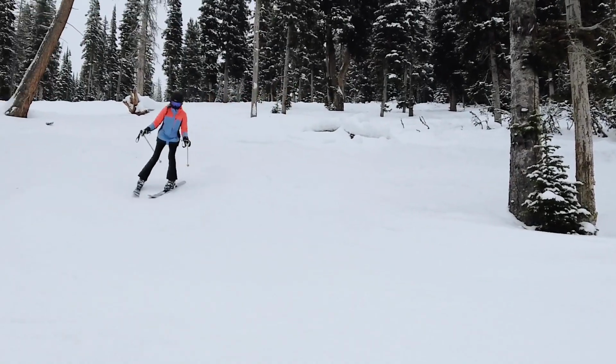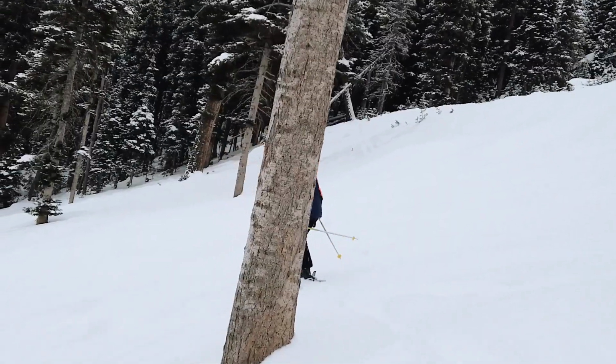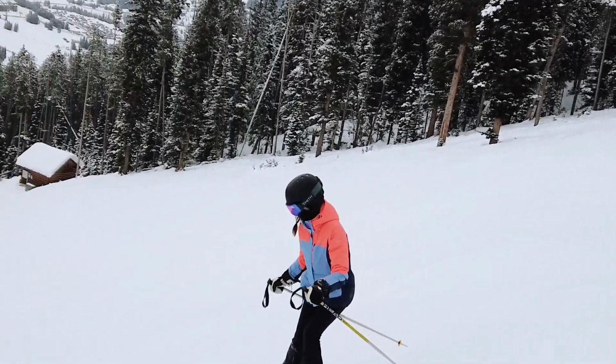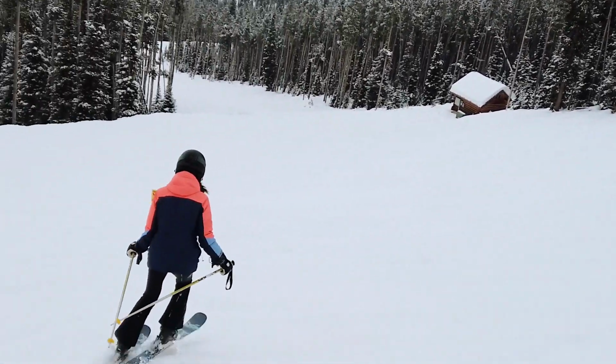And then in the afternoon, I took a lesson. The instructor taught me a bit about skiing ungroomed snow. We tried some of the tree runs on the Moonlight Basin side. And yeah, it was a lot of fun.